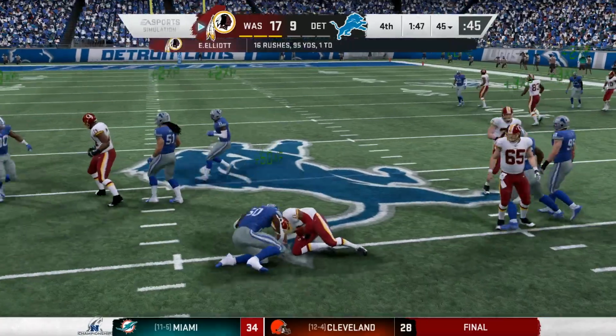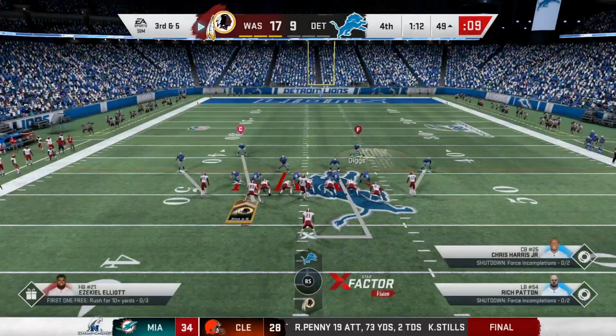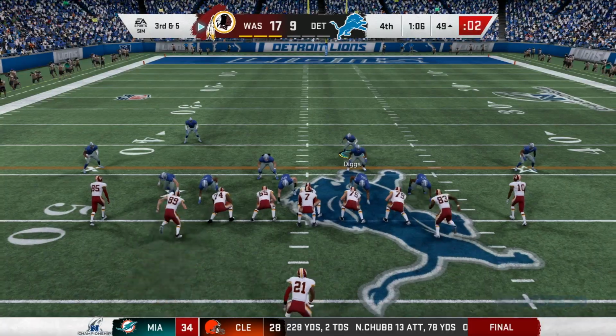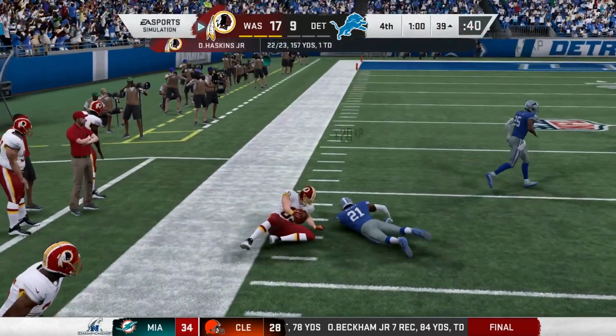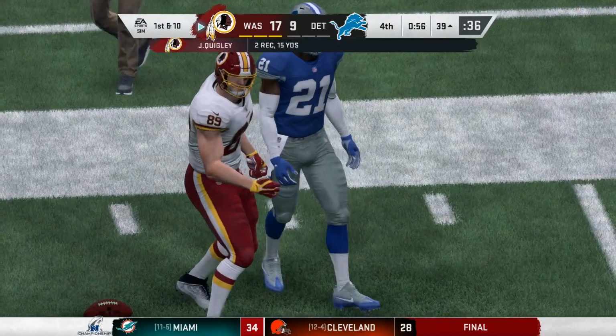1 timeout left, but we do have enough time to possibly stop them, and we stop them on the first down carry. As we get them to a 3rd and 5. Maybe they'll run out of bounds or throw the ball incomplete. Here we go. 1 play. Throw to the sideline. They've got a tight end. He does get the first down. And that is how this game will end.